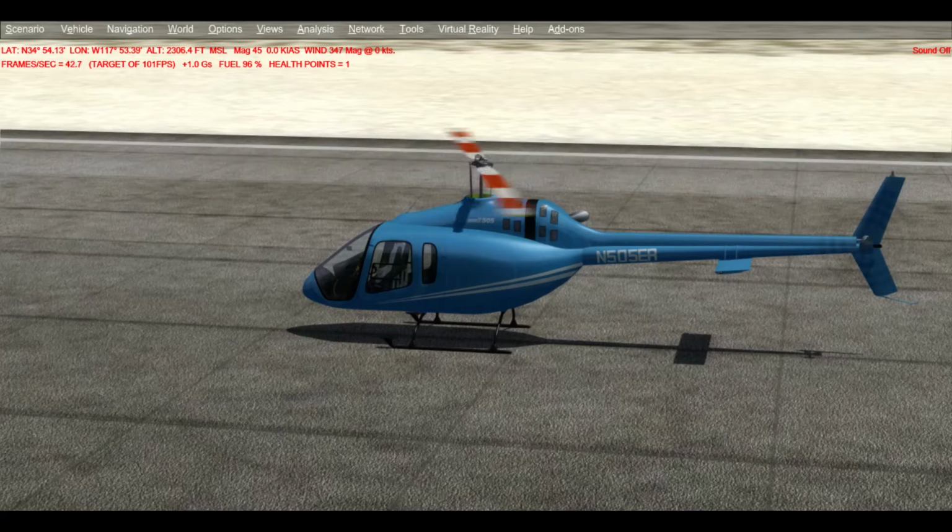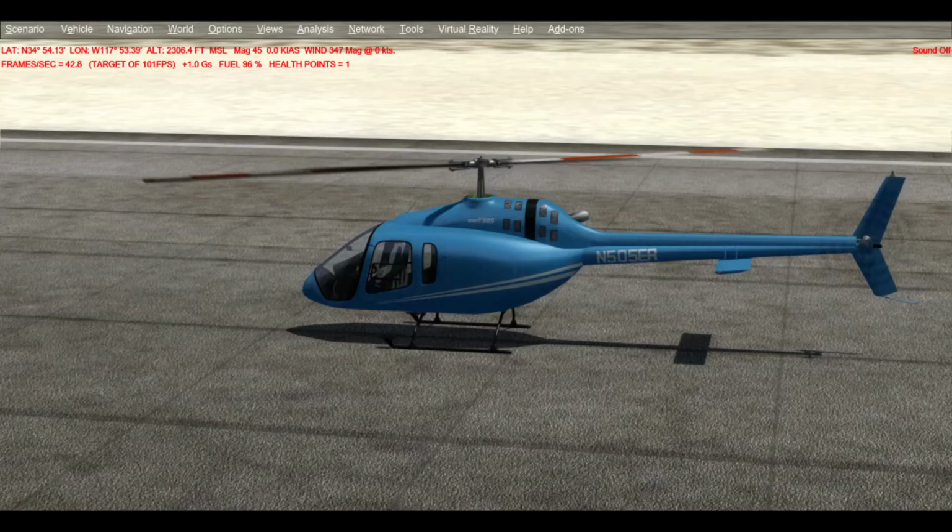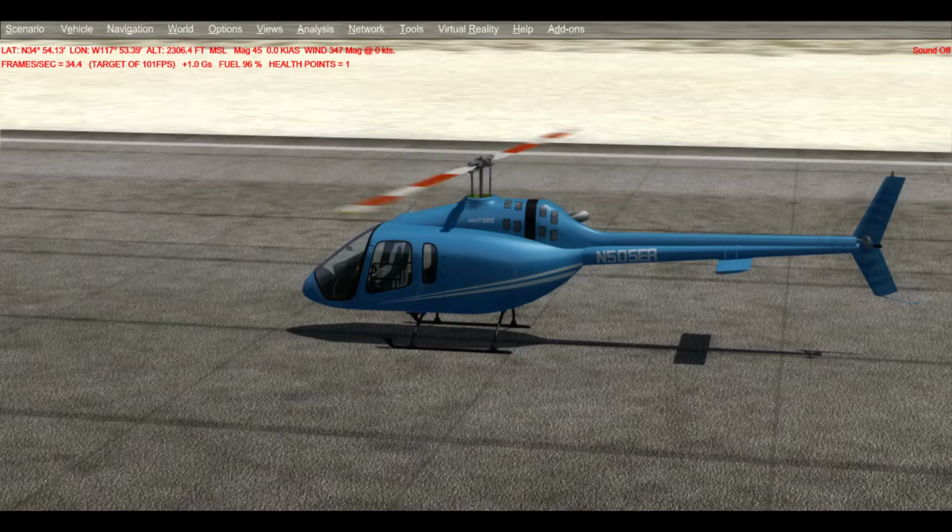The Bell 505 is powered by a single Turbomeca Arius turboshaft engine with a power output of 505 horsepower. It can reach a maximum speed of 144 miles per hour or 125 knots, with a range of up to 383 miles on a service ceiling of 18,610.